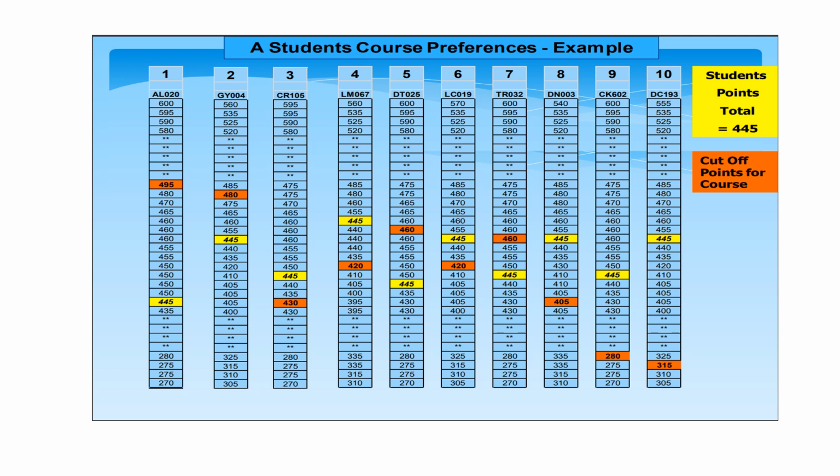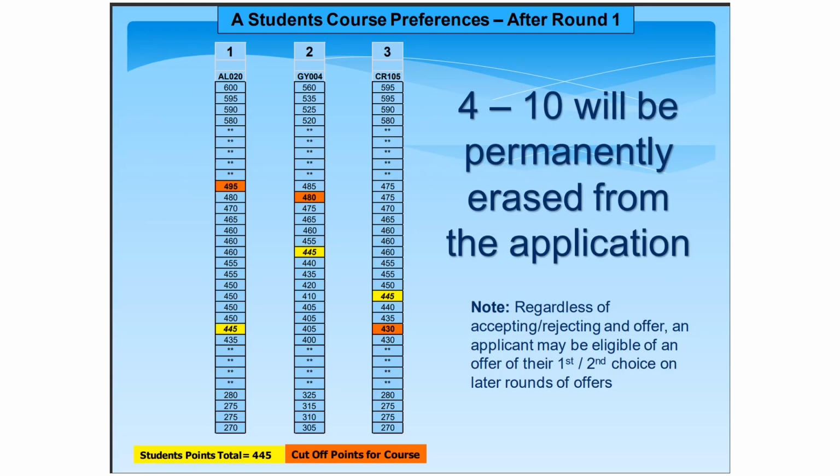And then if we look at their third choice, we can see that the student here has enough points to be offered this course. The cutoff points were 430. This student scored 445 points, so had an extra 15 points for this course. So this student was offered their third choice on their CAO list, and so choices 4 to 10 are erased. They disappear from the application and they're permanently erased from this student's CAO application. Now it's really important to note that regardless of accepting or rejecting an offer, an applicant may be eligible for an offer of their first or second choice on later rounds of offers.